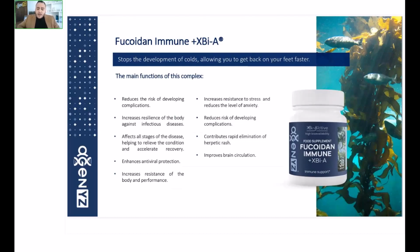The main function of this complex is to reduce the risk of developing complications, increase resilience of the body against infectious diseases, affect all stages of the disease, helping to relieve the condition and accelerate recovery, enhance antiviral protection, increase resistance of the body and the performance, increase resistance to stress and reduce the level of anxiety, contribute to rapid elimination of herpetic rash, and improve brain circulation.